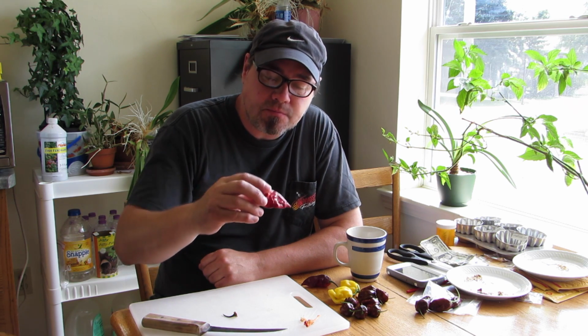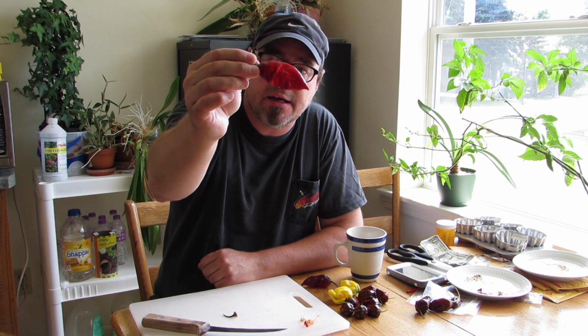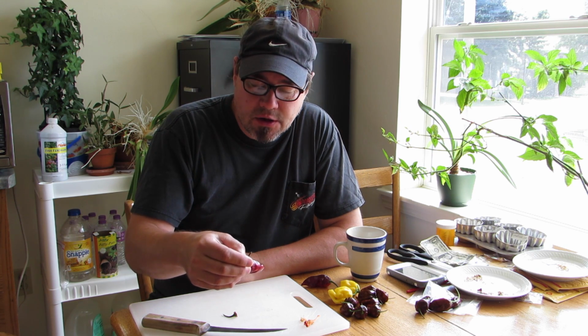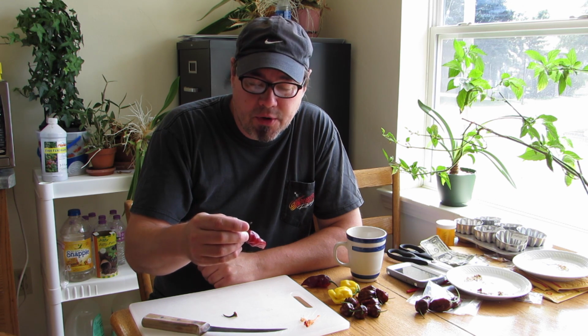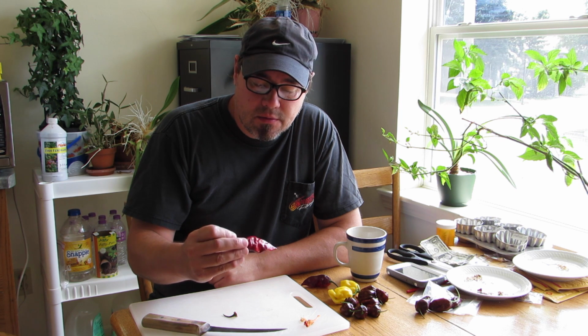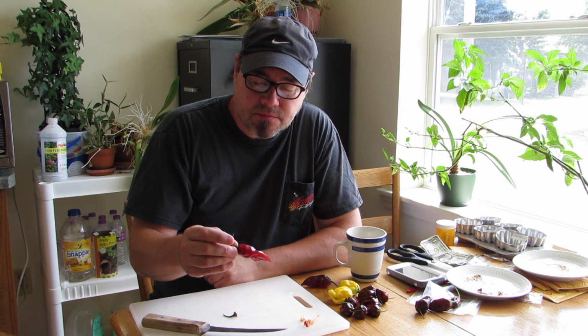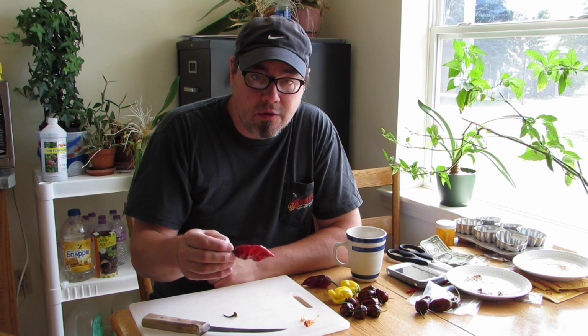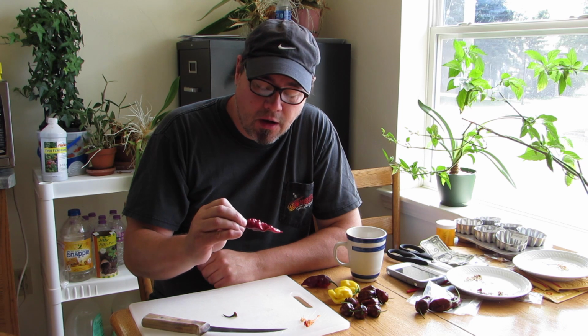Anyway, very cool pods. Very cool. Nice size. That's definitely going on my favorites list. It's got a pretty good heat. I wouldn't say hotter than a ghost pepper, but it's got a pretty good burn to it.